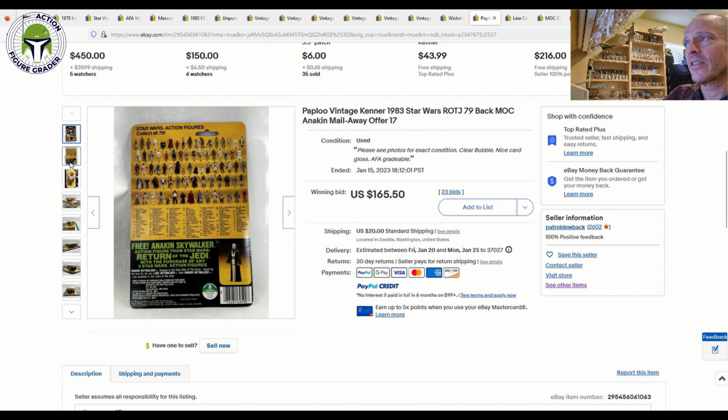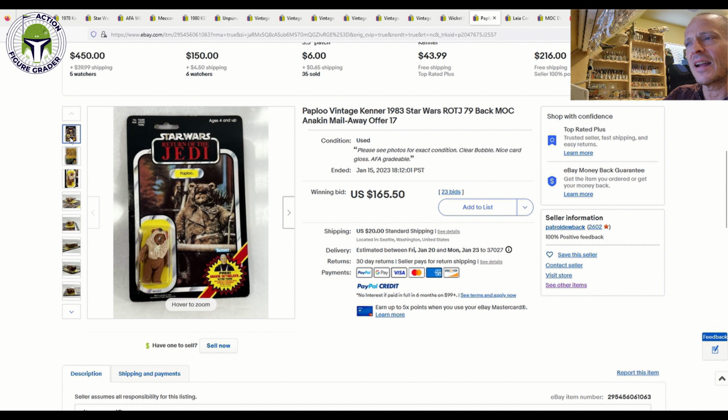And the same seller had the Paploo. This one is the 79 back. The 79, I can't remember which one it is, B or C, but it's got the Anakin offer on the right-hand side at the lower corner. But this is the made in Mexico. All Paploos and Lumats are made in Mexico, so that's why that blister stays nice and clear. That one sold for $165.50.